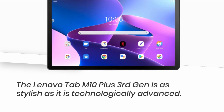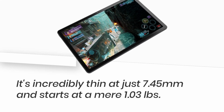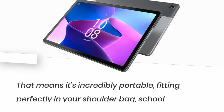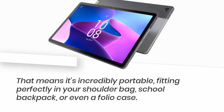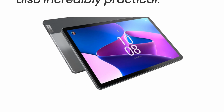Now, let's talk design. The Lenovo Tab M10 Plus 3rd Gen is as stylish as it is technologically advanced. It's incredibly thin at just 7.45 mm and starts at a mere 1.03 pounds. That means it's incredibly portable, fitting perfectly in your shoulder bag, school backpack, or even a folio case. It's a statement piece that's also incredibly practical.